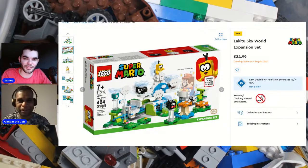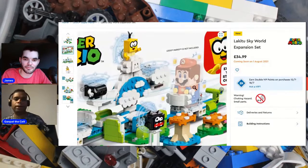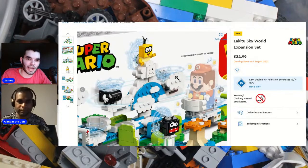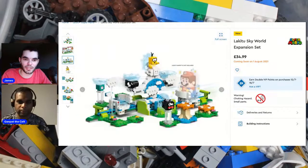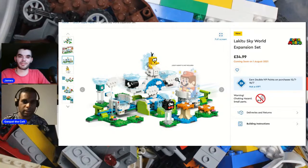Oh, there's no Mario in this set. You have to use them from the previous set. Oh, it's an expansion set, I see. Again, it just adds more to a level, doesn't it? It just means you jump on top of it. Yeah, that's cool.